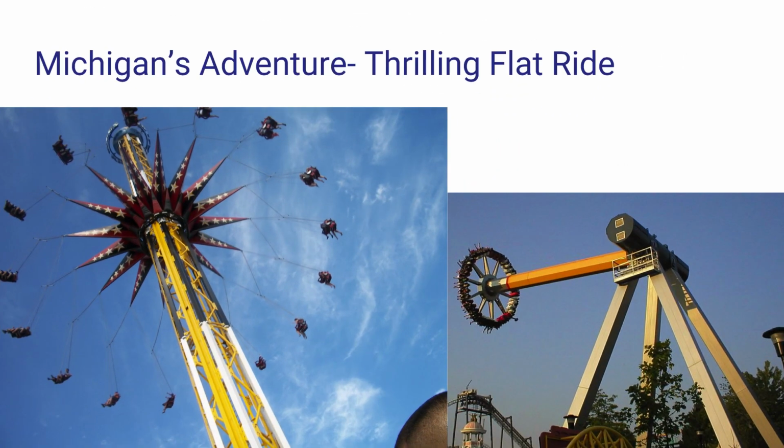And Michigan's Adventure, everyone says they're not going to get anything, and they haven't gotten anything in the past 2 years besides a petting zoo, which, I mean, those are nice little additions, but it's nothing amazing. Like an addition for thrill seekers who are actually coming to ride roller coasters and thrilling flat rides.